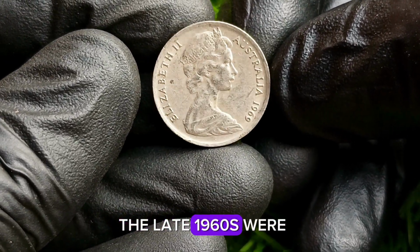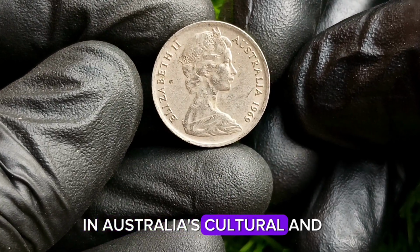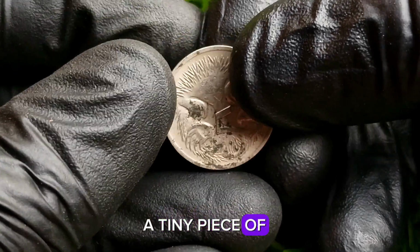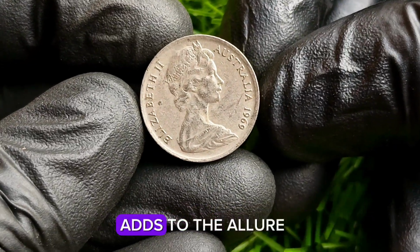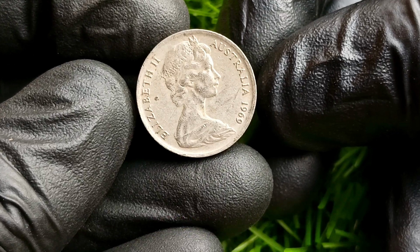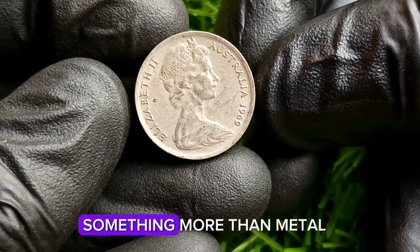The late 1960s were a transformative time in Australia's cultural and political landscape. Holding a coin from that time can feel like holding a tiny piece of national memory. This emotional connection adds to the allure for many collectors and helps explain why some are willing to pay above market value for coins that represent something more than metal.